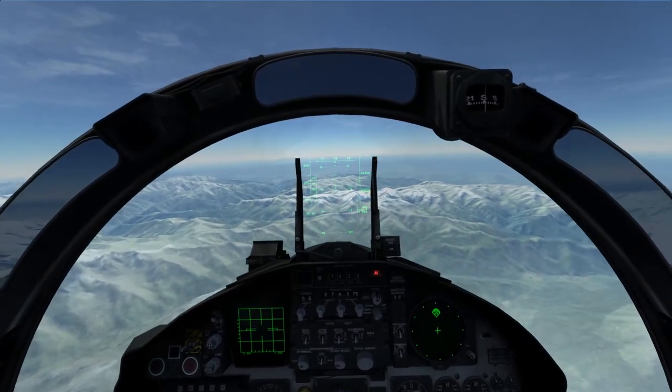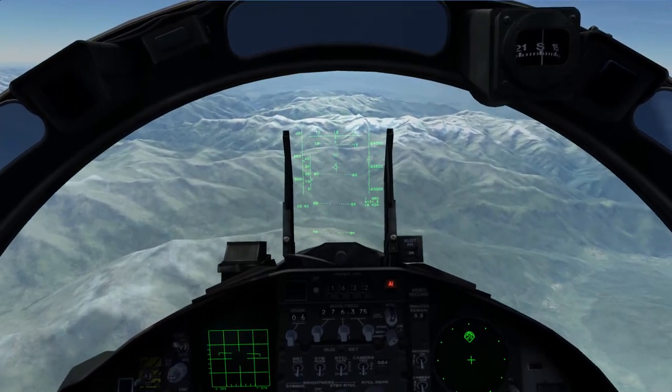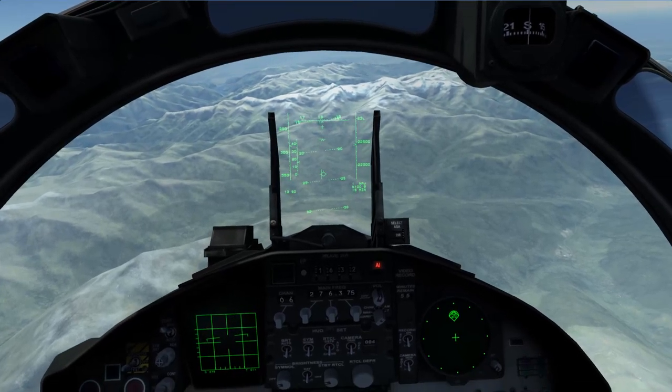It may or may not work. I think it works pretty well. It's one of the best options if you're flying the Mirage, for example, or even the F-5. And it works against any kind of missile, whether it's heat guided or radar guided.